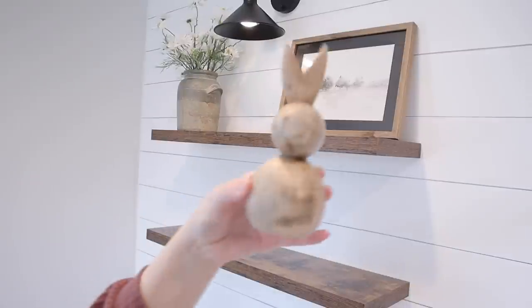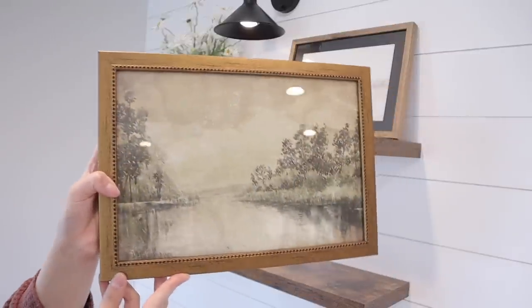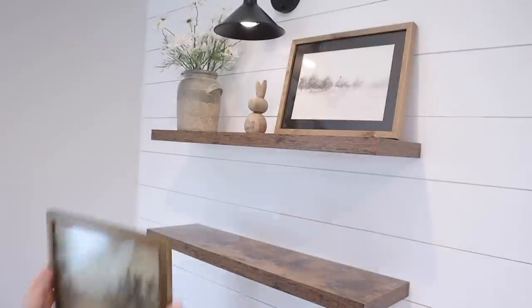The next frame I'm going to put on here is also from Hobby Lobby, and this little bunny is from Home Goods. Say I'm sorry. Didn't beg him to stay. So there we go.